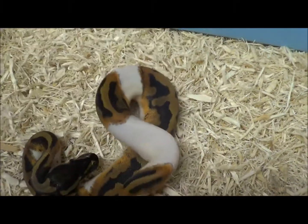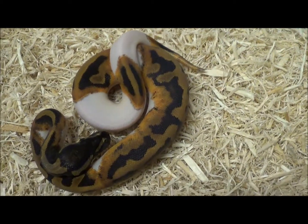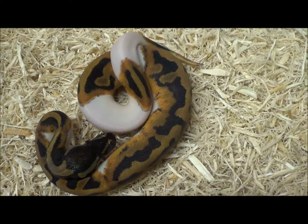Show me your tail. Oh, you don't like that. Oh, thank you for showing me your tail, though. There you go. There's the tail. There's the rest of it. So. Male piebald 1704.